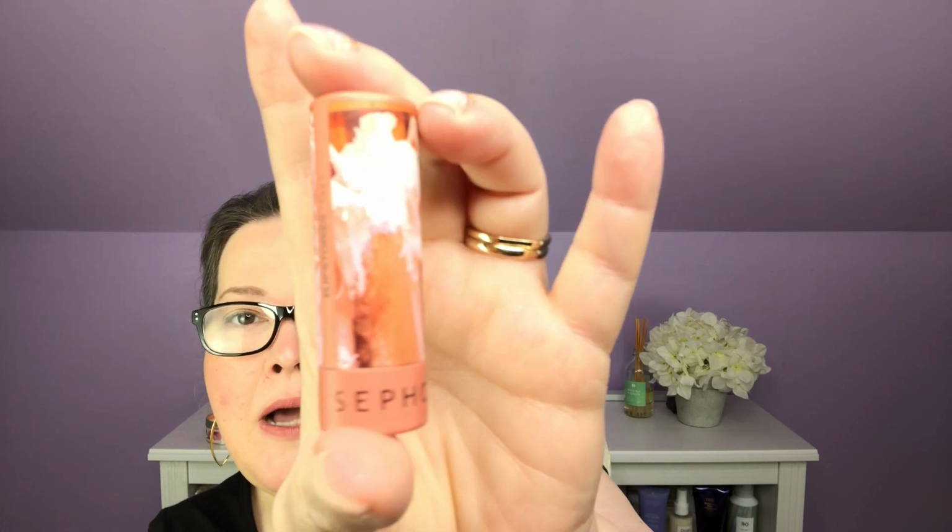If by chance you like this, and this is what I consider one of the best nudes for myself, not a lot of color. It is one of the Sephora ones. Obviously this didn't come in this box. It's just one of the, I think, $9 Sephora brand ones. The Lip Stories, it's hashtag Lip Stories. And this is in Oui, you know, O-U-I like French, oui.